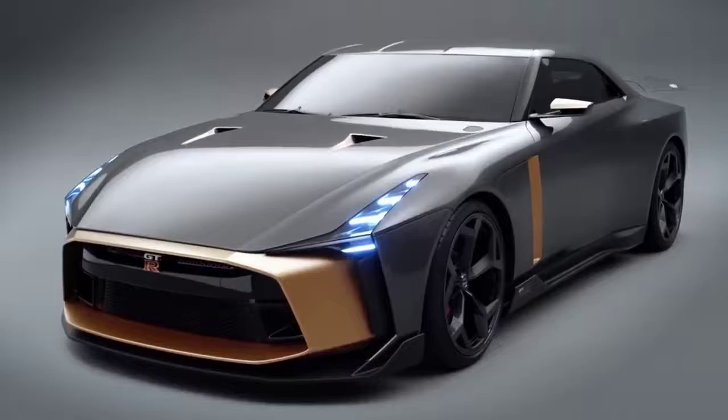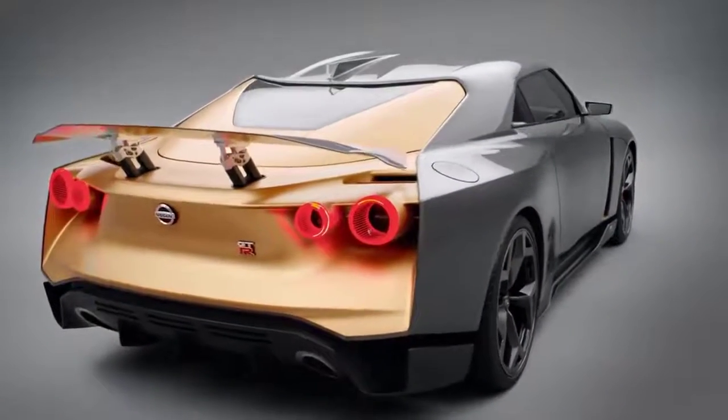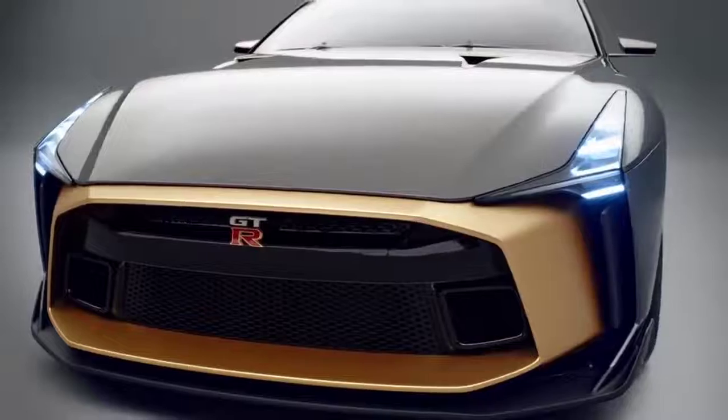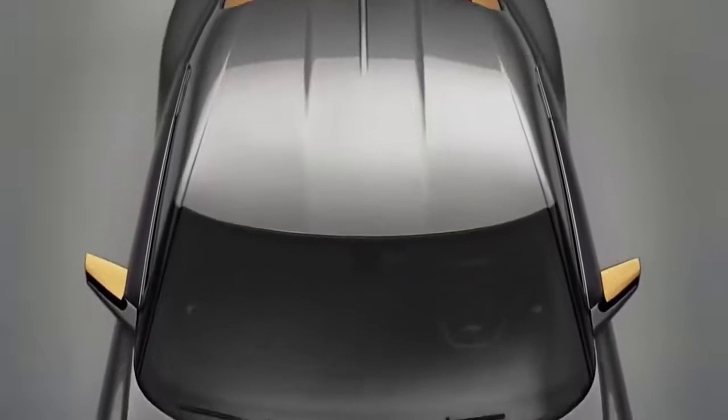It acts like a supercar, but it's a car that has mass. So the designers really studied how to get this density of presence. We designed this kind of opening, almost catfish-like grille that the current GTR has, and the whole car starts to fold out of that first gesture.